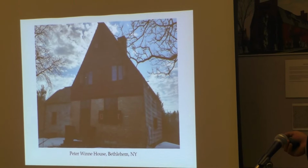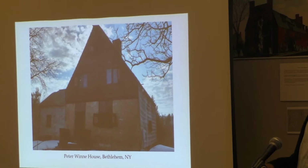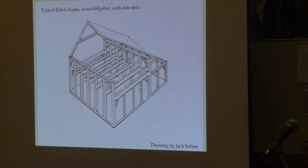That is an instant visual recognition from the exterior of a building that, if it's timber framed, it has Netherlandish roots. The English and the French do not typically frame knee walls. I'll get into what the English do use in a minute. So there it is. That's the typical Dutch frame.